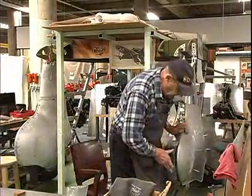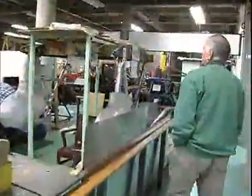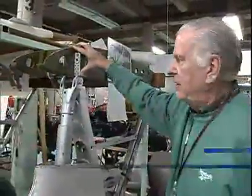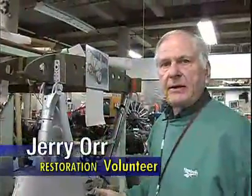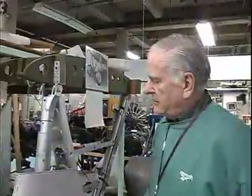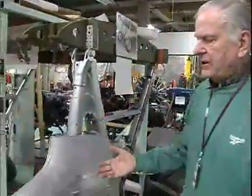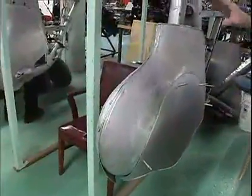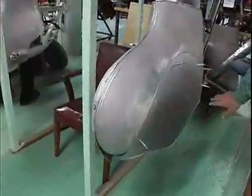On the landing gear, what we did is we duplicated the wing structure of the airplane so that these guys can work on the landing gear separately and then just bolt it on. And as you can see, it's fixed landing gear with the wheels, actually tires hanging out in space.